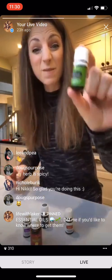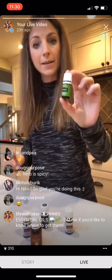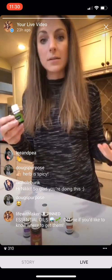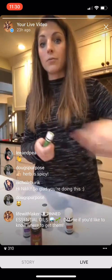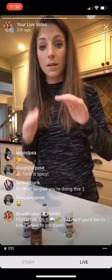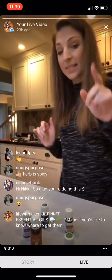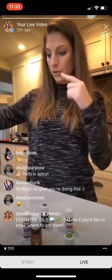It works. One time I was having a meltdown, like a for real meltdown, and I was driving. The only thing I could think of to calm myself down was to grab this, it was in my purse. So I ripped it out and inhaled as much as I possibly could, and seriously, in 20 seconds, 30 seconds, I was zenned out. That works. So that is one way to get oils in you and your dog.